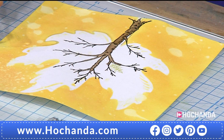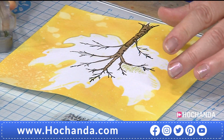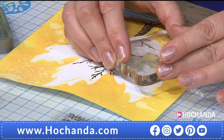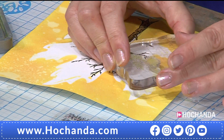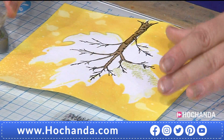Now, you won't often see me doing this, I have to say, taking my stamp to my ink, but needs must tonight because of speed. Jo, how easy is that to build up? I know, it's beautiful, isn't it? Come on, look at that.